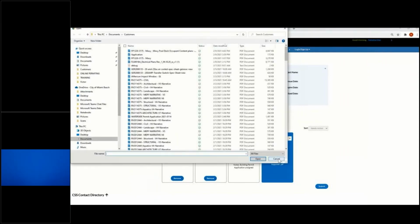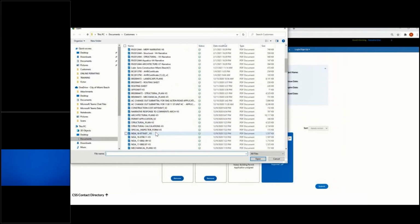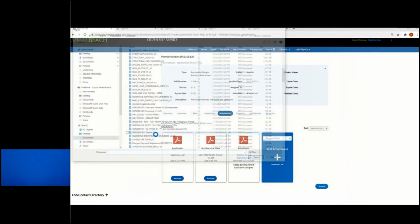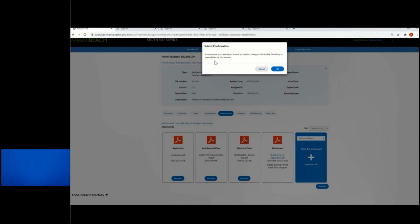Add attachments. Find the appropriate plans or documents that you need to upload and attach. Once you hit submit, you cannot add or remove any files. Submit. You will have to confirm that you are sure you are ready to submit for review.